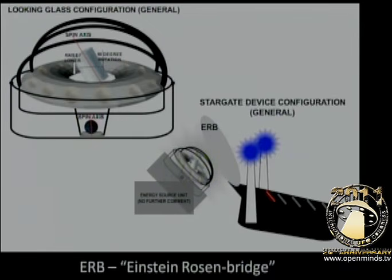We talked about the looking glass configuration. It's the general configuration on the upper left-hand corner. And then on the upper right-hand corner, we've rotated the device 45 degrees from the horizontal, and now it's in the, quote, stargate configuration.